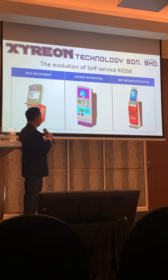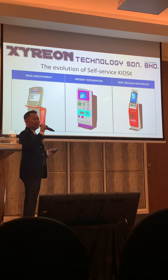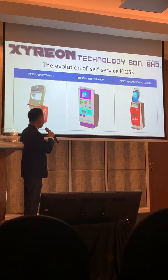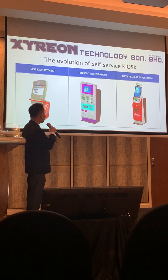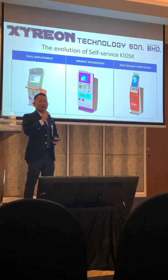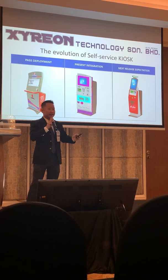Then present integrations, we have the self-service check-in kiosk. We have one sample of the self-service check-in kiosk out there. What we can do with this kiosk is you can scan passport, insert my card, make payment, give return, and then issue the hotel key card. In fact, we have a lot of different types of kiosks running in Genting Highlands.